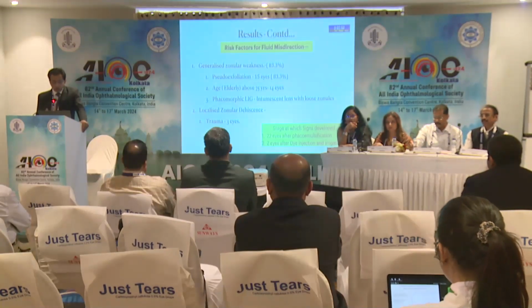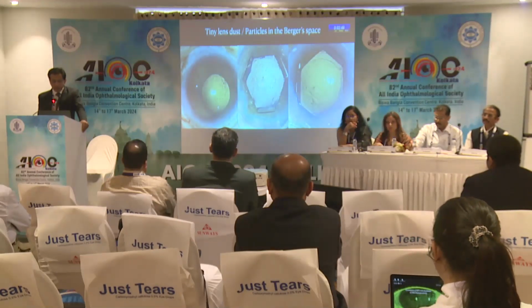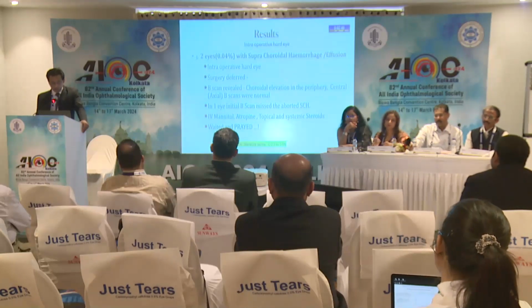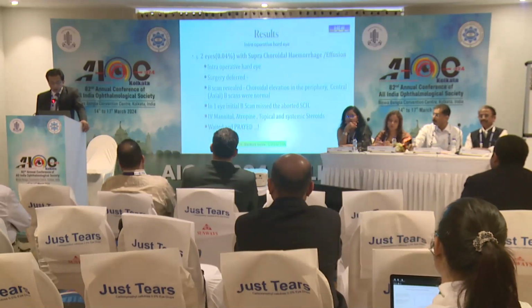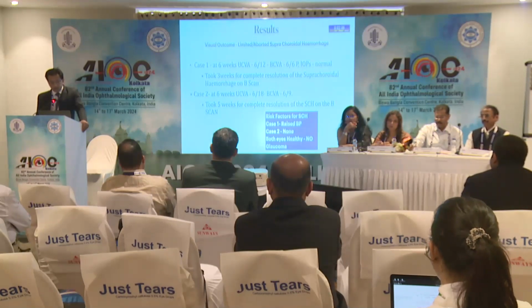Pseudoexfoliation is the most common cause for this problem, and the presence of a blue glow and fine lens dust particles in the Berger's space were indicative. The visual outcomes were good in most situations. The problem was really with 2 eyes of suprachoroidal hemorrhage, where diagnosis was very difficult, although a conservative approach did help because they were all limited.